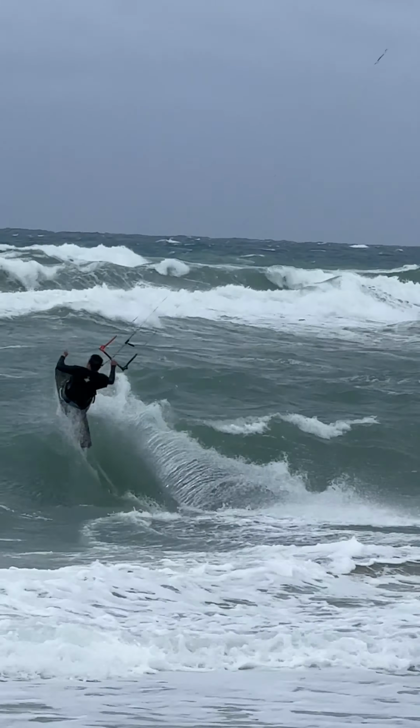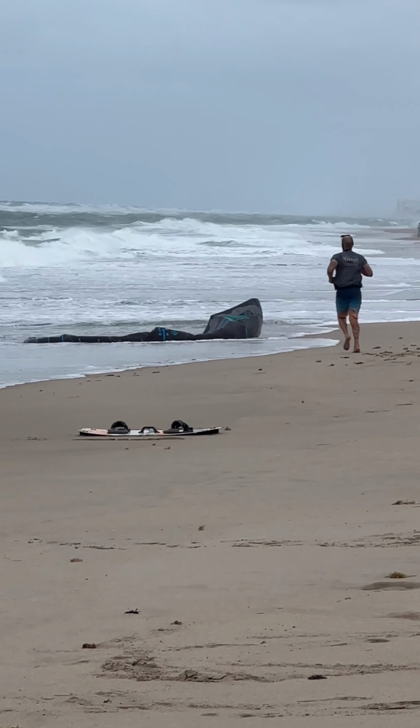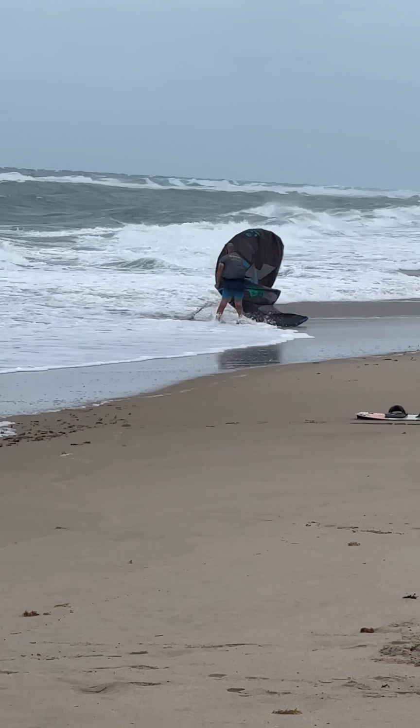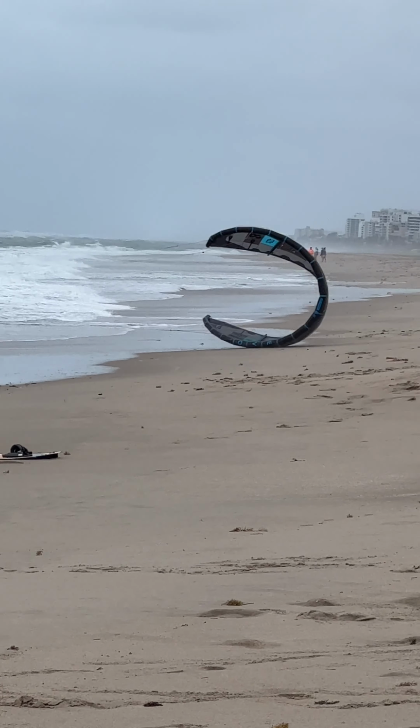And look how hard the wind pulls this kite here in a second. You're gonna see it, watch this. When it fills with air, it just yanks him. This guy's gonna try to help him. But see, now the kite's flat. What you're supposed to do is go right to the center strut and turn it into the wind, and then it'll depower. But if you don't do that, that can happen.